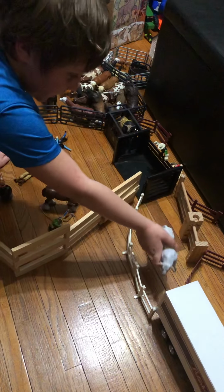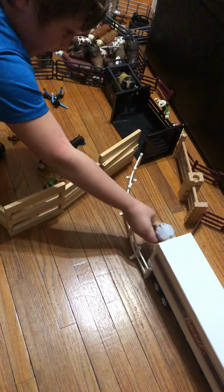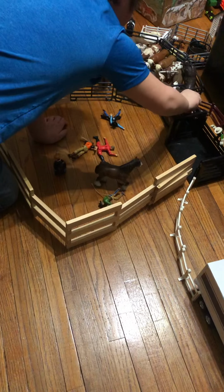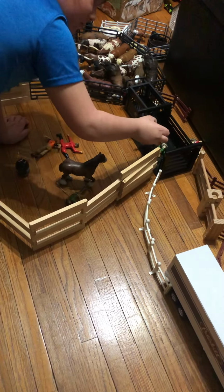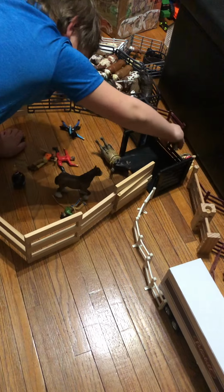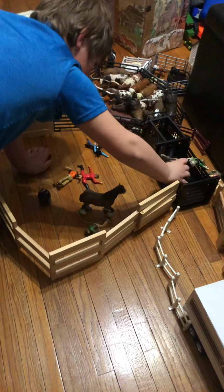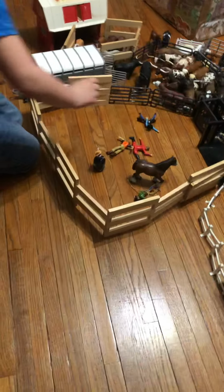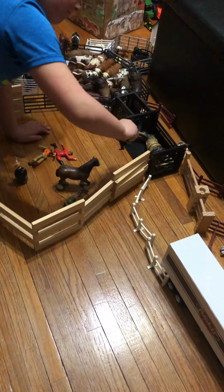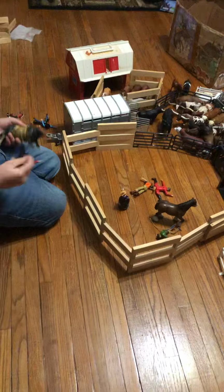Anyways, the bull is going back here into the, I guess it's not. I think I got stuck. Gosh, it's all over there. Then there's this bull. Bull's naughty. Okay, I guess I am going to use him. Okay, I don't know why he keeps falling down.